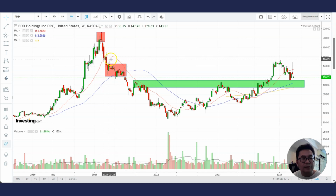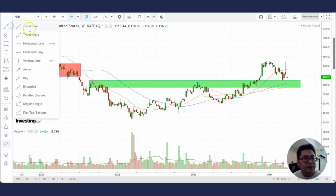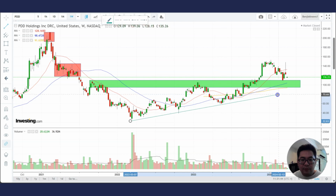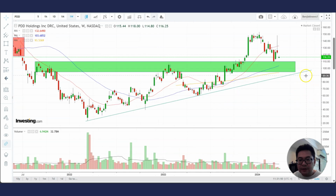A fluid move down usually doesn't have that much resistance compared to sideways trading, because the longer the price action is, the more people have lost money in it. And we could maybe draw an uptrend line here connecting lows, and as long as the stock stays above this weekly uptrend line, we want to continue to stay bullish in the stock in the long term.